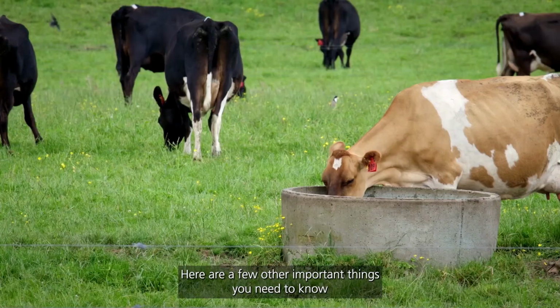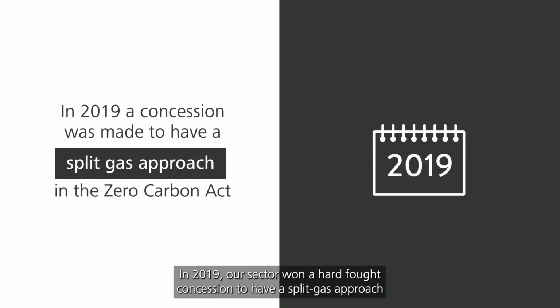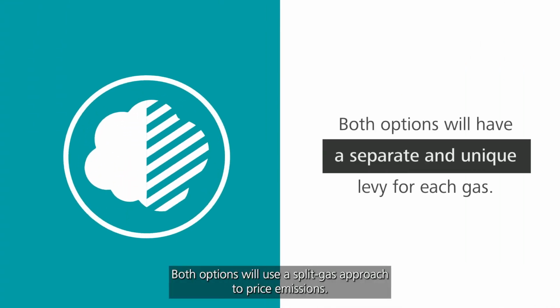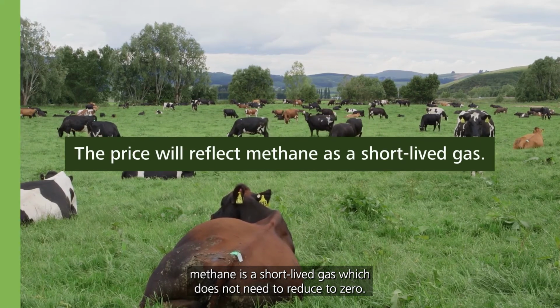Here are a few other important things you need to know about how the options work. In 2019, our sector won a hard-fought concession to have a split gas approach in the Zero Carbon Act. That's important because methane makes up most of agricultural emissions. Both options will use a split gas approach to price emissions. This approach prices methane separately and recognises methane as a short-lived gas which does not need to reduce to zero.